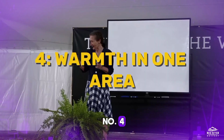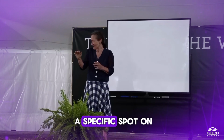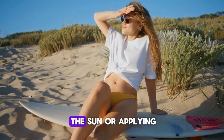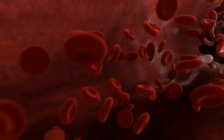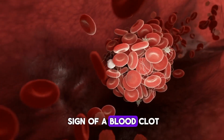Number 4, warmth in one area. Have you ever felt an unusual warmth in a specific spot on your body without any apparent external reason, such as being in the sun or applying a heat patch? This could be more than just a random occurrence. It might be a sign of a blood clot.